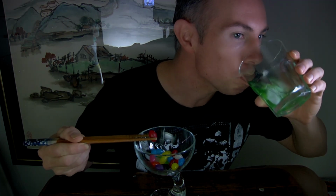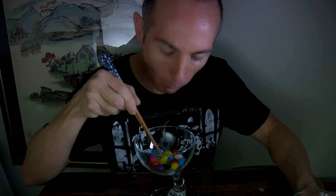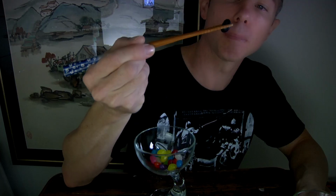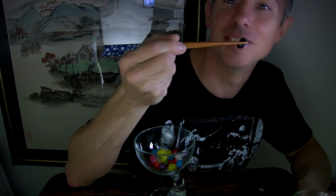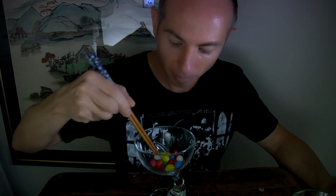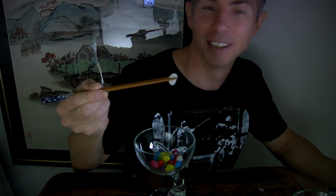Alright, I think it's time for a red jelly bean, but maybe first a little drink. Oh yeah, I love that. Soft drink. More than jelly beans, sorry. I can't resist the black jelly bean. Third favourite would be the white jelly bean. Hey, my chopstick skills are a little bit better with jelly beans than they are with ice.